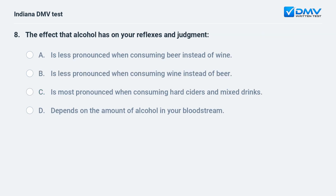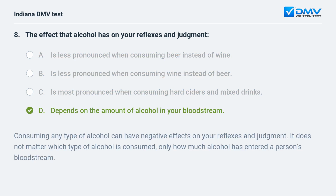The effect that alcohol has on your reflexes and judgment. A. Is less pronounced when consuming beer instead of wine. B. Is less pronounced when consuming wine instead of beer. C. Is most pronounced when consuming hard ciders and mixed drinks. D. Depends on the amount of alcohol in your bloodstream. The answer is D. Consuming any type of alcohol can have negative effects on your reflexes and judgment. It does not matter which type of alcohol is consumed, only how much alcohol has entered a person's bloodstream.